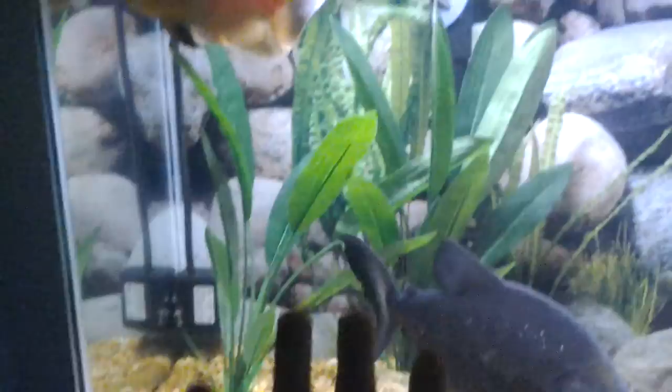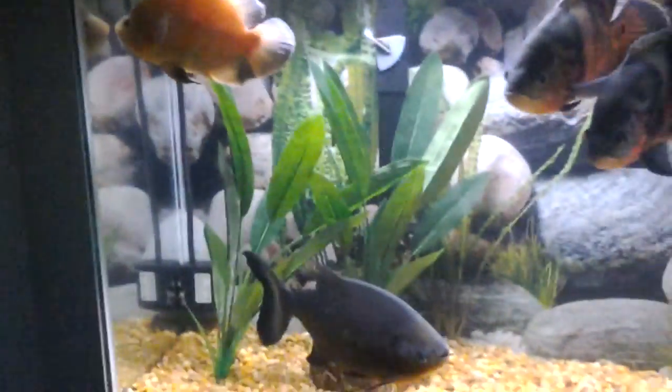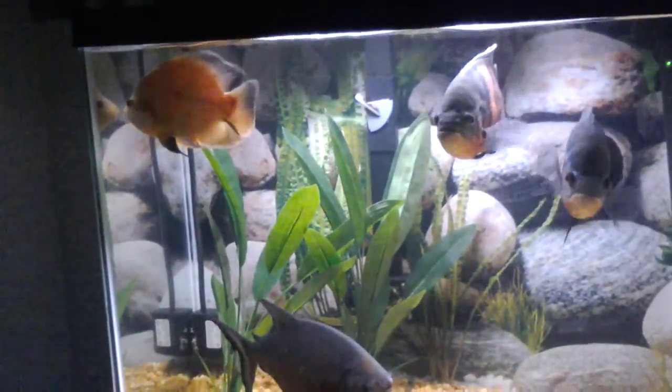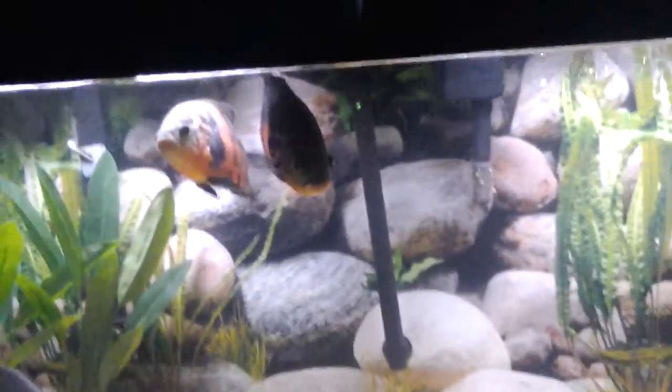I got that one plant in the back corner over there with the rock. The little albino Oscar likes to hide back behind them. He's just more of a shyer fish. I mean, he's not scared or anything. It's just that he likes to be in the cover, I guess.